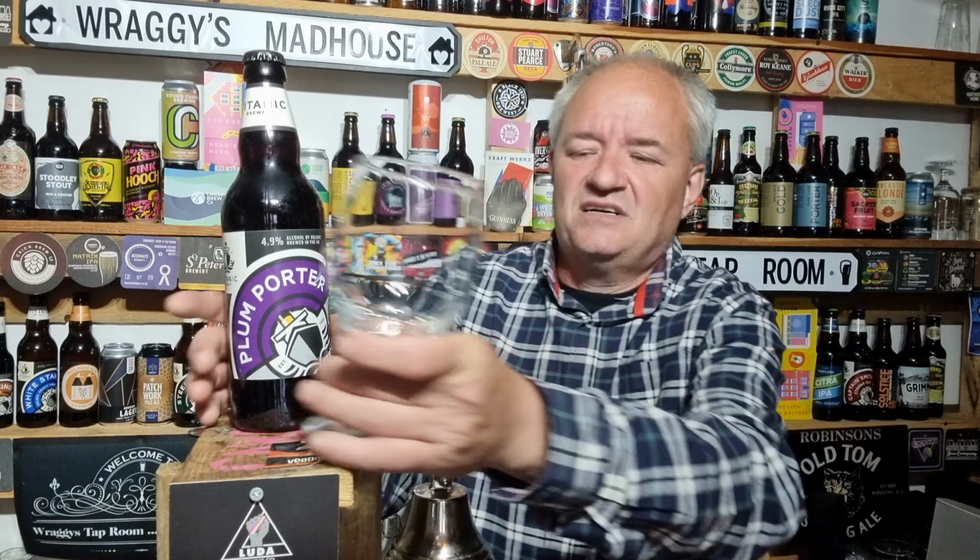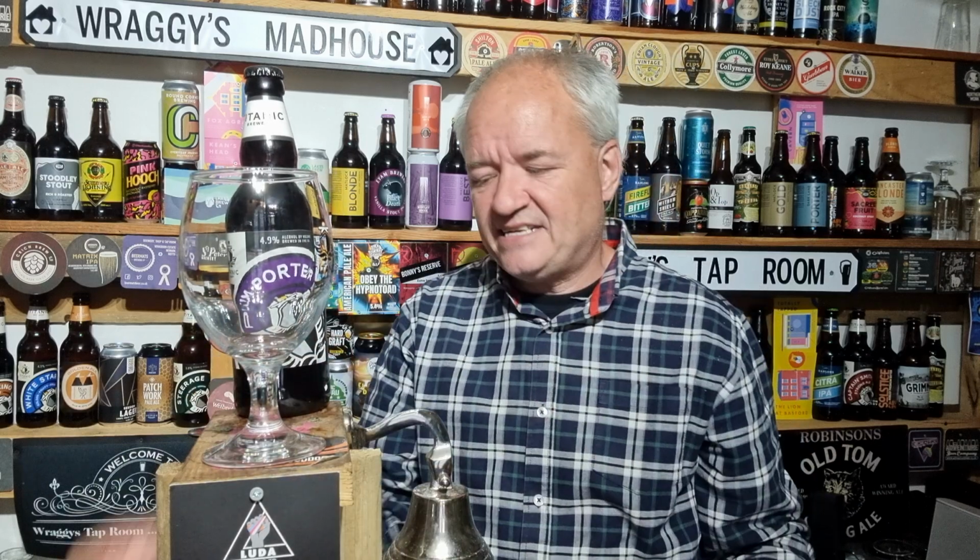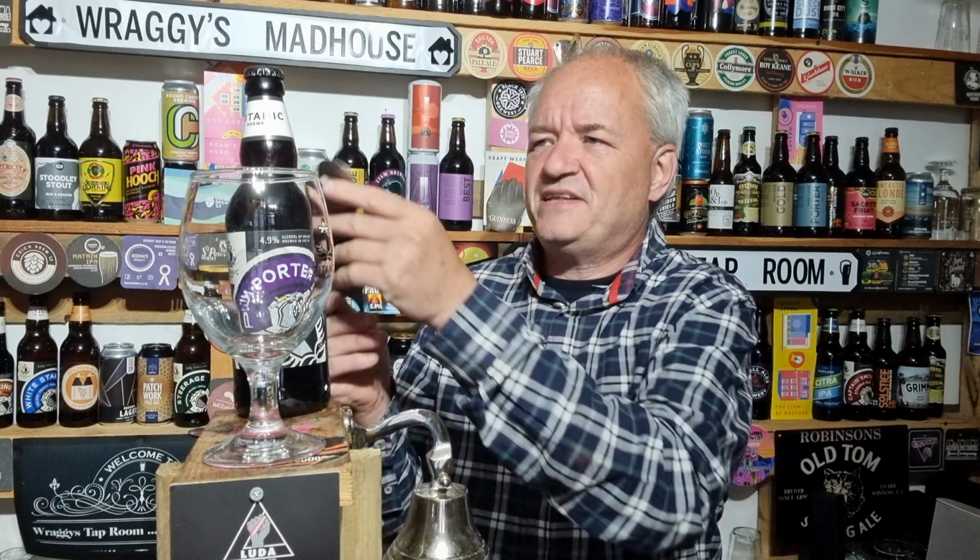So you've got the port infused Plum Porter, but then you've also got the Grand Reserve port Plum Porter that comes in the smaller 330ml bottles. So you've got two versions of that, and then you've got this. And I'm sure they've done one in can. Obviously, you've got a cask version as well. So, yeah, let's crack it open because we're literally 3 minutes in.